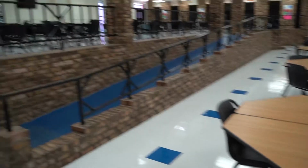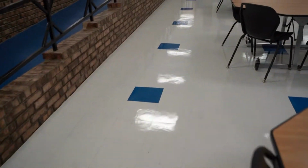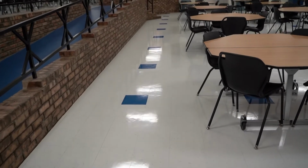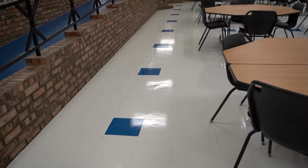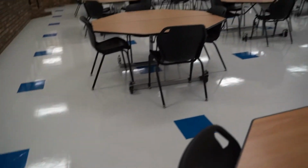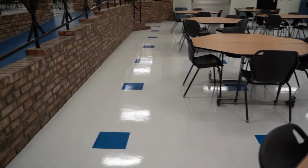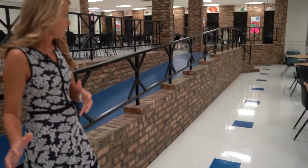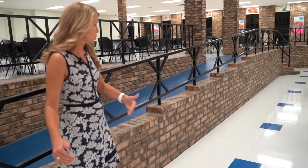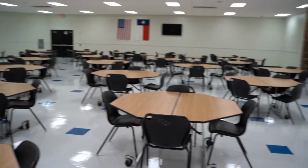Also, you can see in our cafeteria, we have blue squares. Luckily, our blue squares are 6 feet apart. So these mark where students will need to stand and be in line. We've also tried not to have a lot of chairs right here along the edge so that we can ensure social distancing. On the bottom level, our students will come in this way and stand on these lines. They will also go around the outer wall and come in that way.